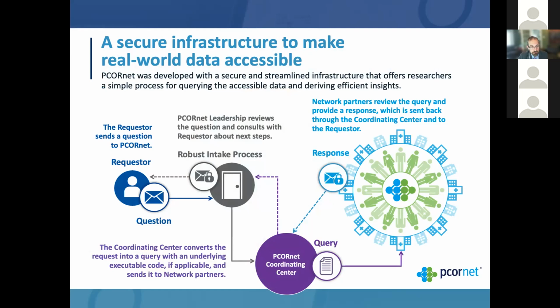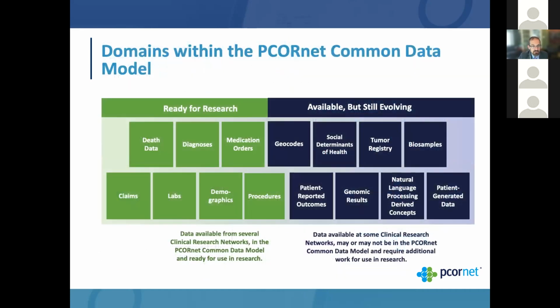It functions as a distributed research network, so actually very similar to the Sentinel network. Sentinel is mostly claims based, and PCORnet is mostly an EHR-based network. But the general logistics are the same, where partners harmonize their data into a common data model, and then queries are packaged up by the coordinating center and then sent to the partners, and then the results come back in the form of typically aggregate results or summary statistics, although we certainly have the ability to transfer patient level data if needed for study.